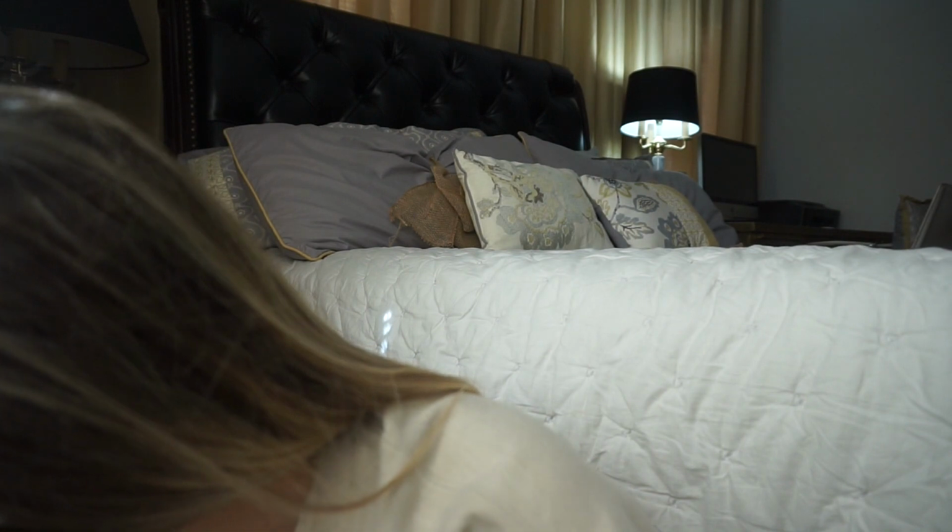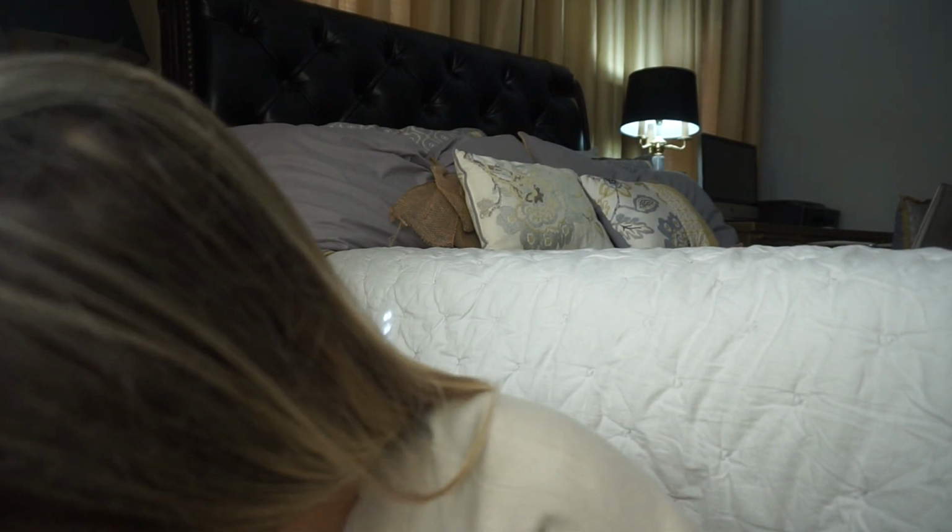Okay, and so this primer, I use the Tatcha Silk Canvas. Now, this is the mini version of it, the travel version. It comes with a little chip. The bigger size is quite a bit bigger, and it's quite a bit more expensive. This little thing though is $22, which is a little crazy. And then the bigger one is 50 something.